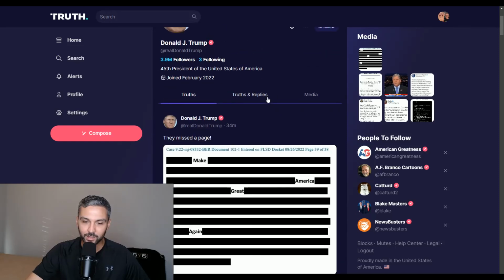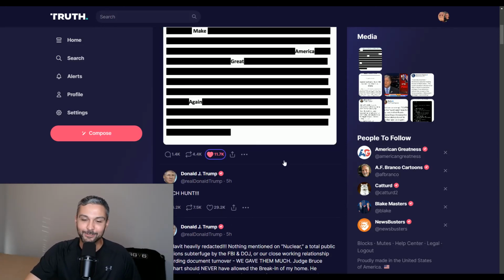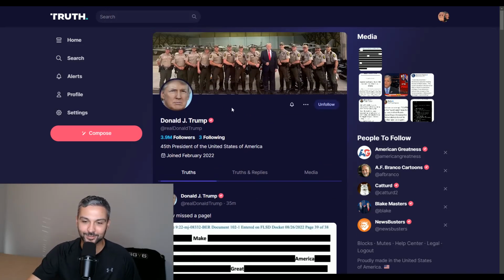And then this was a pretty good one. This is why I gotta love Trump. He does these little things that just make you laugh. Even if you weren't paying attention, if you saw this, you'd just be like, "What does this even mean?" He's like, "They missed the page. Make America great again." It's pretty good. So throw a like on that. So that was his comments for everything going on with the current affidavit.